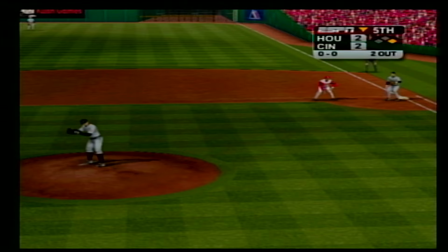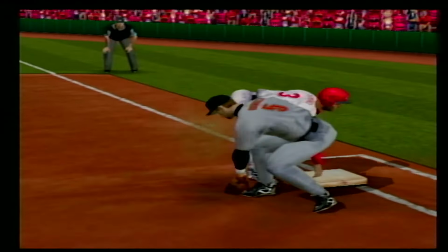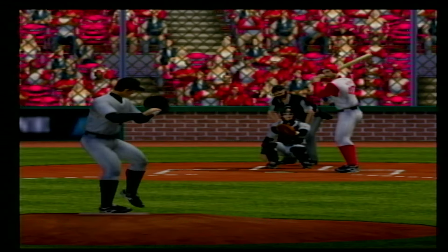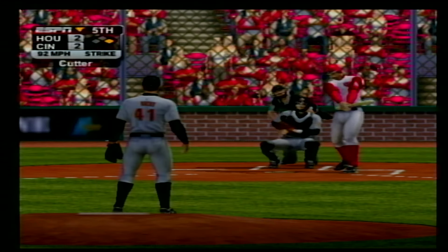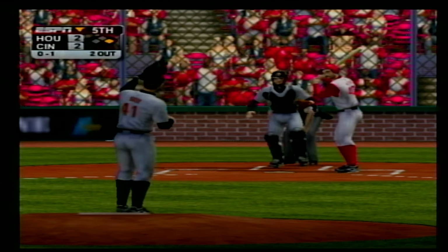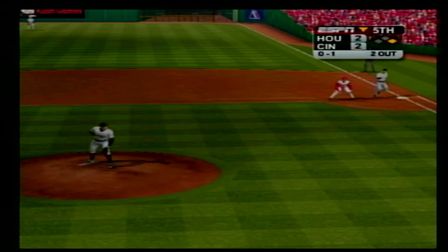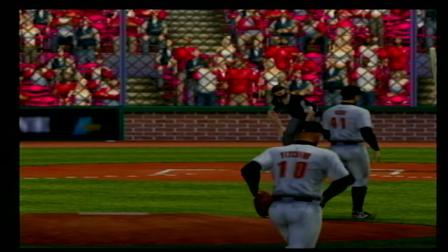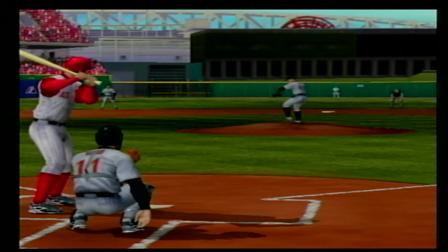Wilson will be the batter. 0 for 1 thus far. They throw over to first. A dive, but he's back in easily. 2 outs, a man on first. First pitch to him. There he goes for second. And he is out on a good throw. And he was caught stealing there.